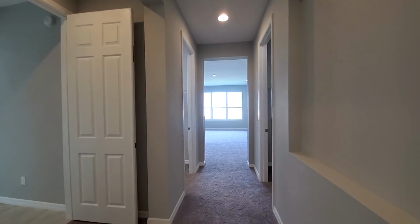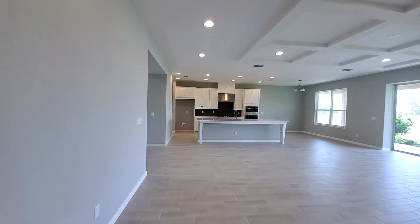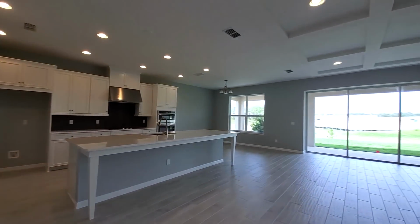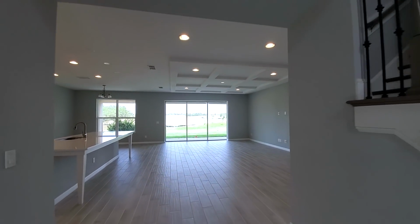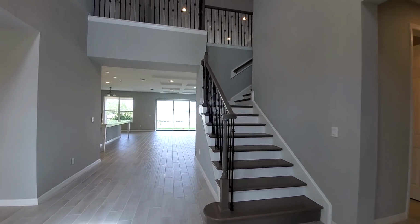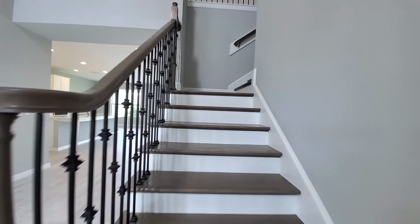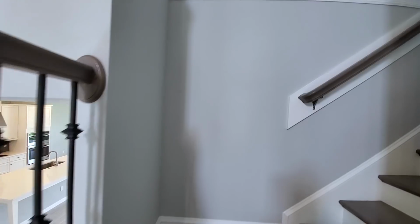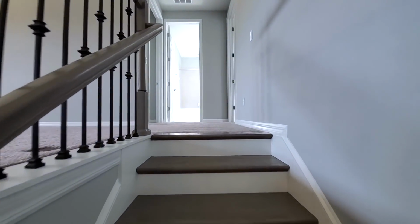Let's go to the second floor. I love this floor plan, wow. Backwards from this. All right, so let's talk about this right here. You have the upgraded rails, hardwood stairs with the white risers. You have the iron spindles with the square baskets. Actually, they're not baskets, but with the design here.